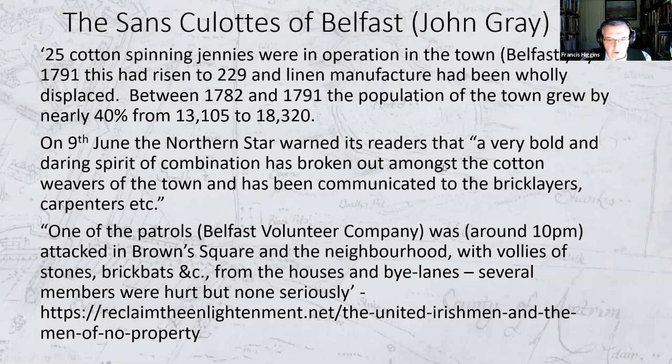How did it pan out in Brown Square? Well, one of the patrols of the Belfast Volunteer Company was, around 10 p.m., attacked in Brown Square and the neighbourhood with volleys of stones, brickbats, etc. from the houses and bylanes. Several members were hurt, but none seriously.